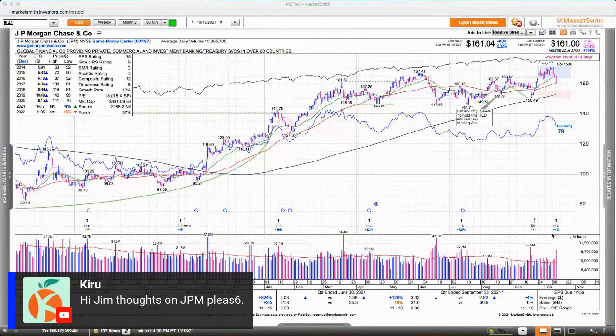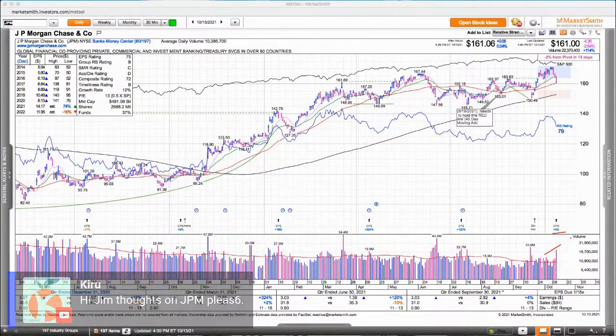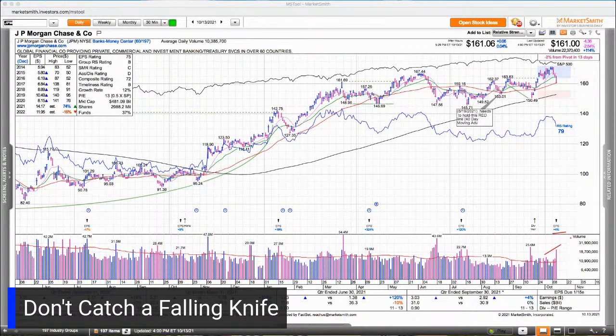Look at that. The earnings came out, and we got a lot of selling. So the selling is going up, the price is going down. It's a falling knife right now. So right now, I would be careful. It's never a good time to catch a falling knife. So I don't catch a falling knife on this one.